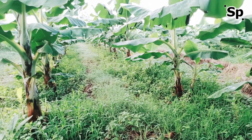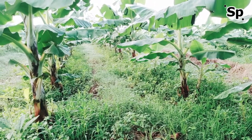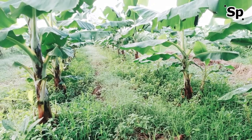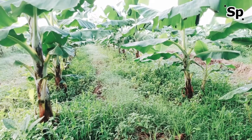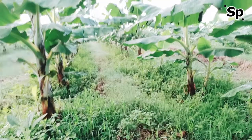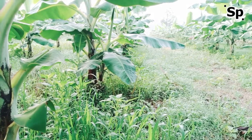Each plant produces a single stem. Banana clusters that grow from the stem are called hands. Each stem contains 6 to 9 hands. Each hand contains 10 to 20 individual bananas called fingers. Commercial banana stems produce 6 or 7 hands with 150 to 200 bananas.